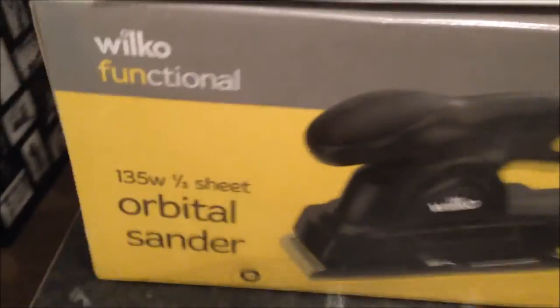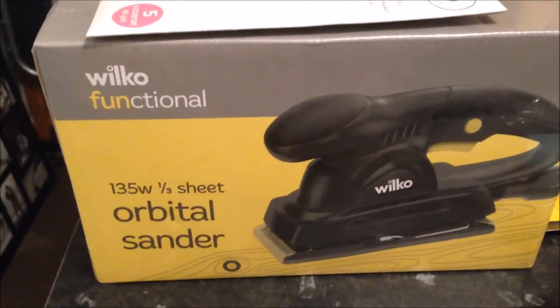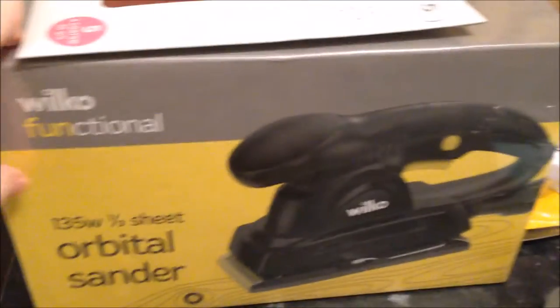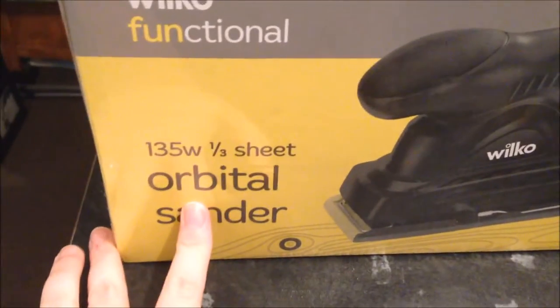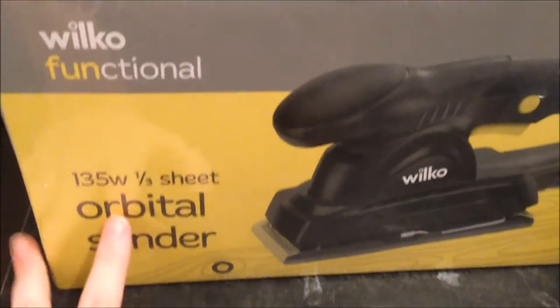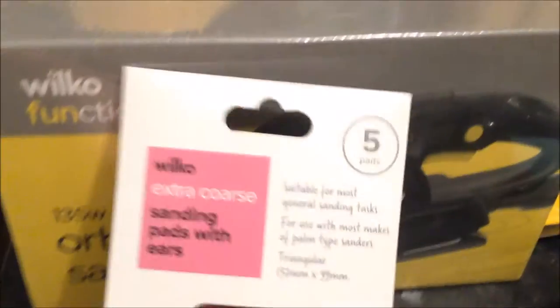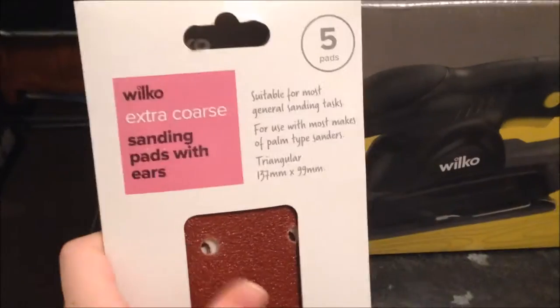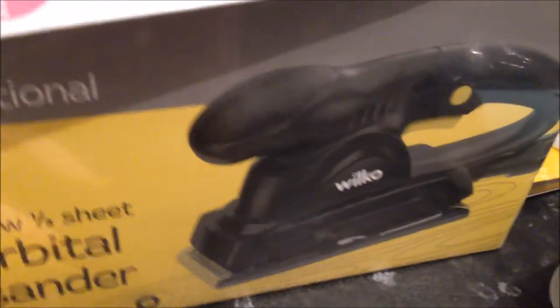We bought a sander. This was £15, but Wilkinson's got 20% off at the moment. So yes, this is for the kitchen because the kitchen wall is really bobbly and horrible. Also bought some sandpaper. I'm convinced we're gonna need a lot more of them, but Jamie said we won't, so we'll see.